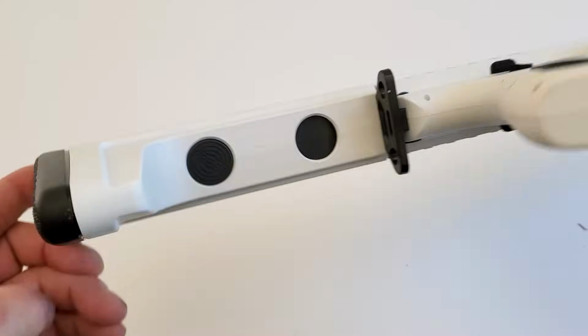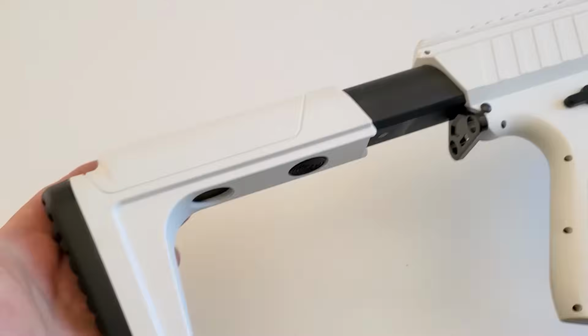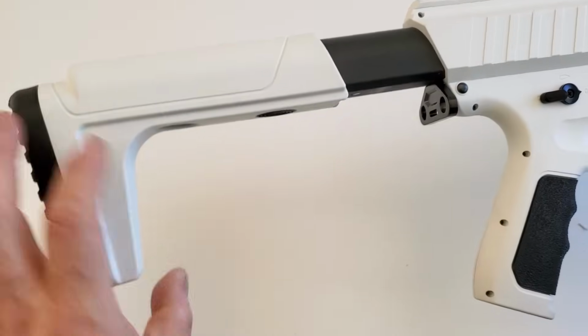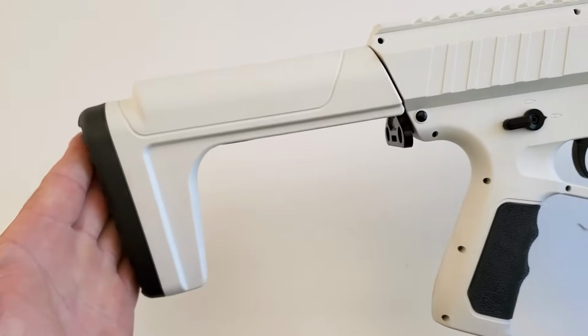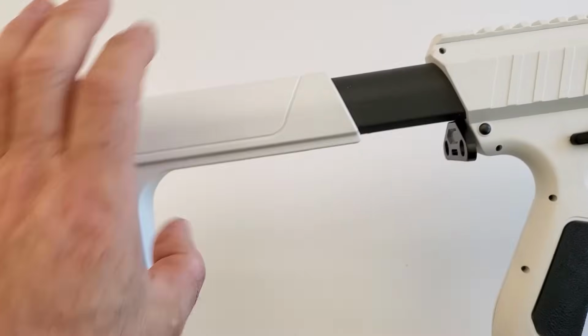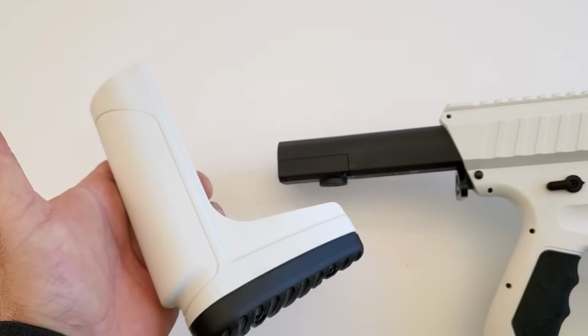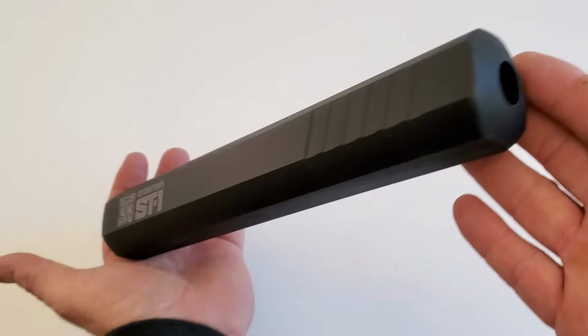After you got your buttstock on, you got that little button under there. So you just press that to move out to the next position. And as well to close it. Locks closed. And then if you press it twice, it comes off. So there's the business end right there.